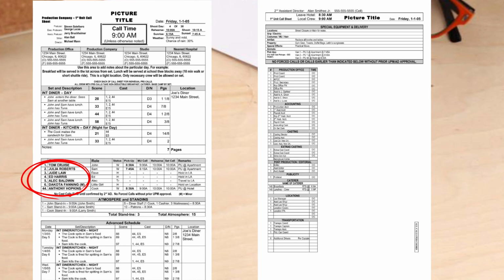You'll also get information about how many actors are in for that day, whether there are any fittings, or if there are any supporting artists for that day that you need to look after.